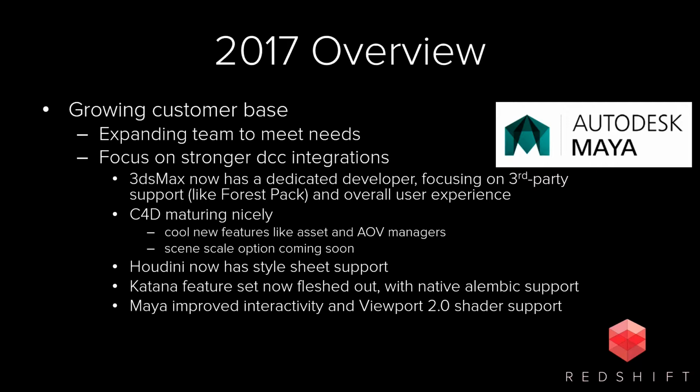And finally, Maya has seen some improvements in interactivity for an almost real-time feel, especially with camera movement and stuff like that. I should note that all the interactivity improvements that we've been working on are across all DCCs and all operating systems, and this is something that we're going to be continually working on over the next few weeks because we want it to be almost real-time. Real-time is the big deal this year. We've also been working on Viewport 2.0 in Maya. This is where you can have better representation of Redshift shaders in Maya Viewport 2.0, so we're slowly porting those over to HLSL.